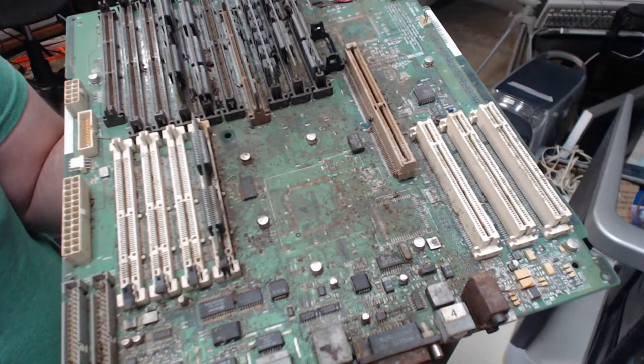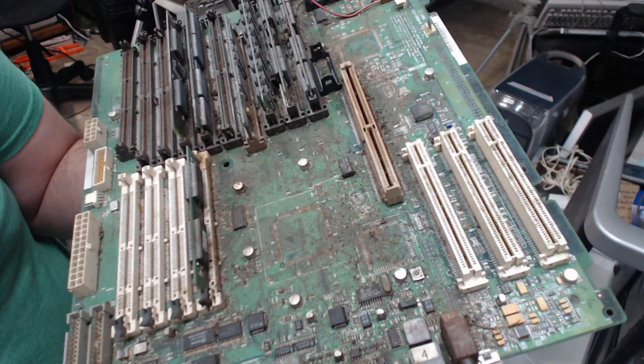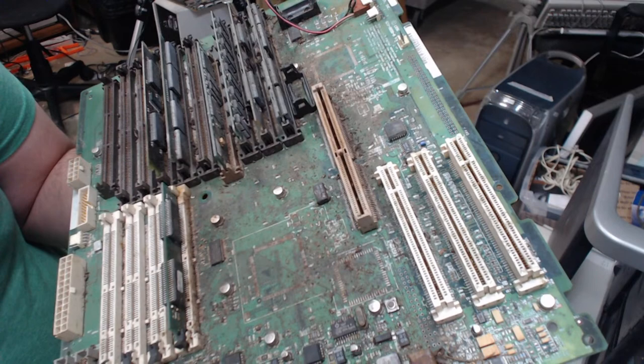Yeah, so there is some video memory here. There is some main memory. We do have a lot of rust, a lot of corrosion, I'm sure. But the batteries didn't leak. So how about that? So, this is going to be a fun one, I'm sure. I mean, I could use that connector on my clone.